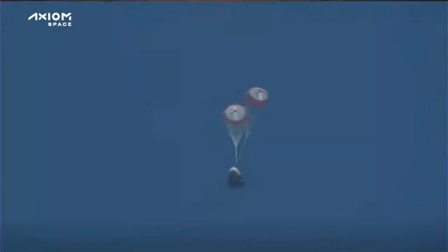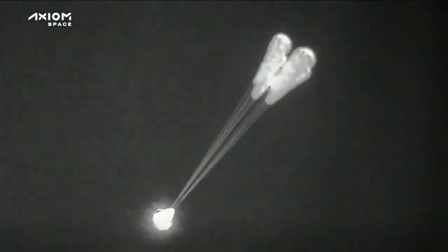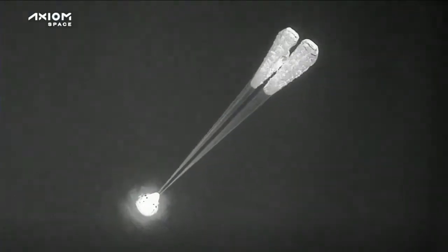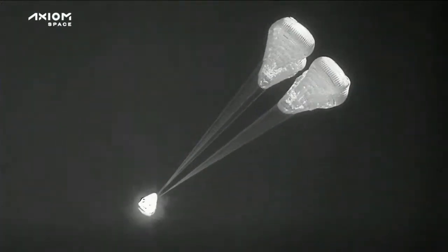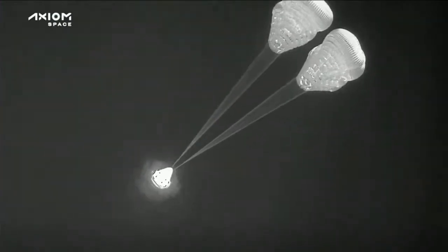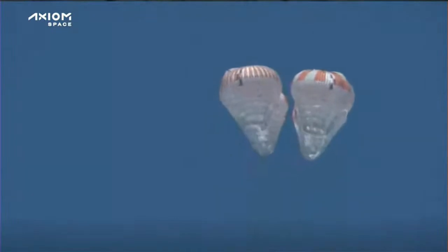And having that single voice of the core talking to crew, letting crew know that they're going into a planned LOS, and then coming back. All right, there's the four mains deploying. All right, so we have visual on four mains. So there we heard that confirmation of four mains deploying. And descent rate nominal.